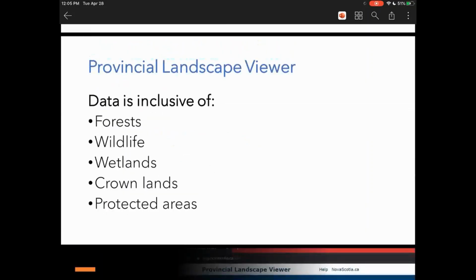So some of the data that it's included there, like I said, it's done by the Lands and Forestry. So there is forestry data on there. There's wildlife data. It can show you where the moose corridors are, for example. It'll show you where there's a lot of deer present, that kind of thing. You can look at wetlands, and it will break down wetlands into swamps and bogs. You can even look at drainage on the land. It'll show you crown land, protected areas, all your PID numbers. And this is definitely not a fully inclusive list, but this is just some of the basic examples of what this tool can do for you.